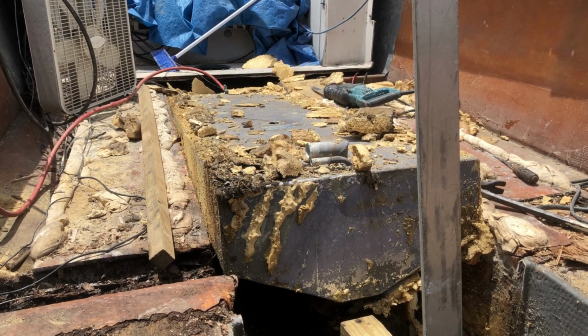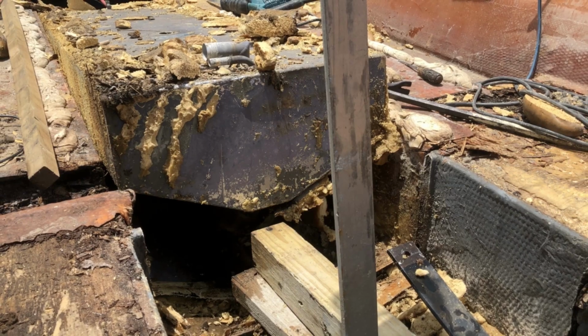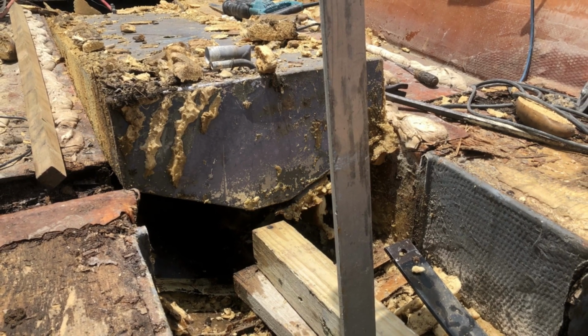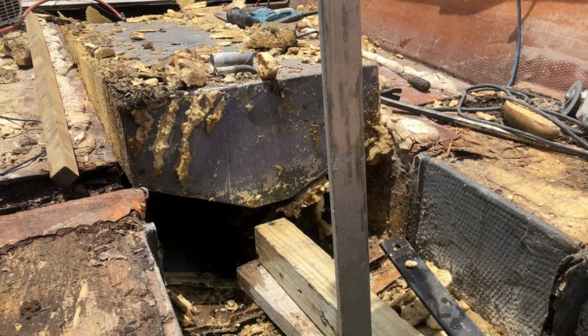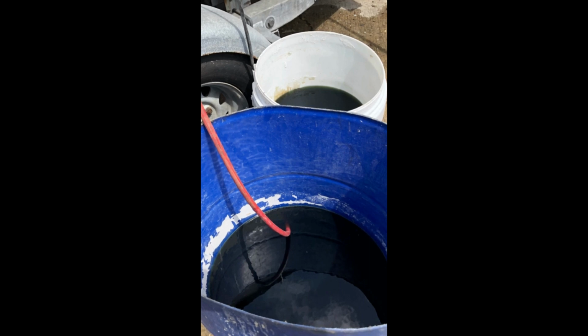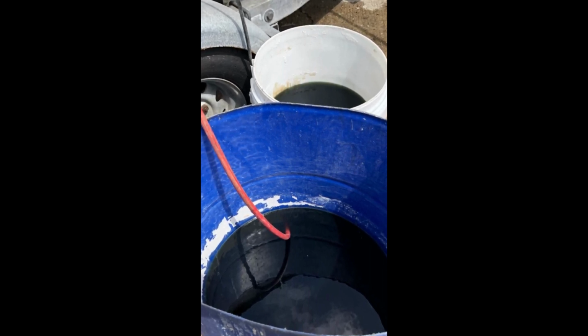Finally, I put some blocks on the hull, and I pushed so hard on the pry bar that I figured either I'm going to poke a hole in the bottom of the boat or the tank's going to come loose. And it finally let go. So I was able to get the tank out, drained out, I don't know, probably 40 gallons of what used to be gasoline, now looks like coal tar.